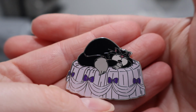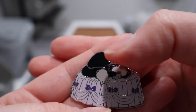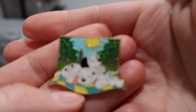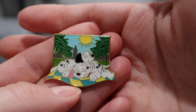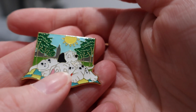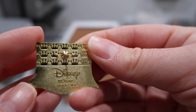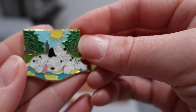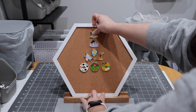And lastly from this seller, I was able to grab 2 more pins. 1 more in the sleeping animal set. Here we have Lucifer from Cinderella, sleeping on this very plush looking ottoman. And then, not from the sleeping animal set, though you would almost think that it is, we have 2 of the Dalmatians from 101 Dalmatians. I loved the 101 Dalmatians as a kid, and so this is just a collection I'm always adding to whenever I can.